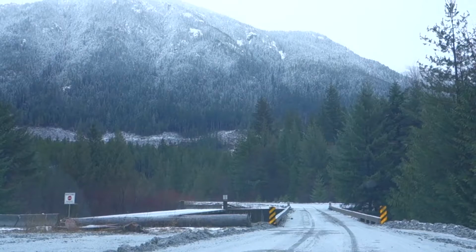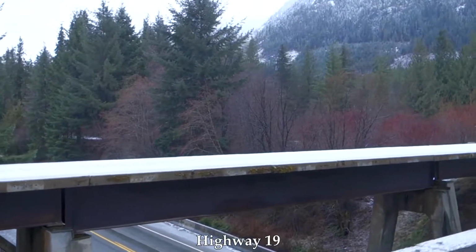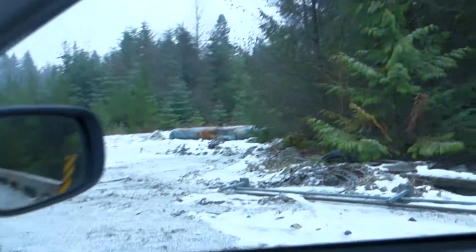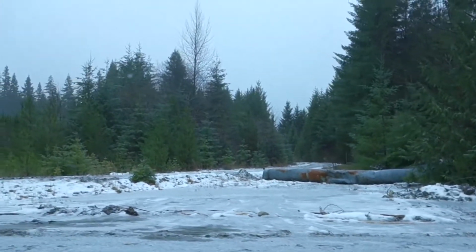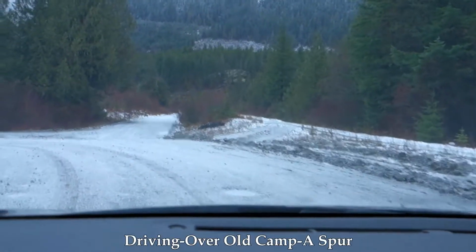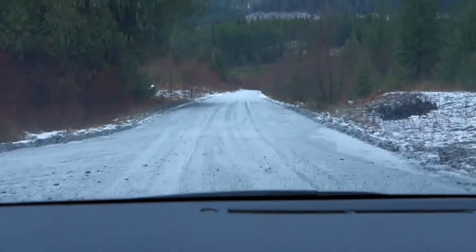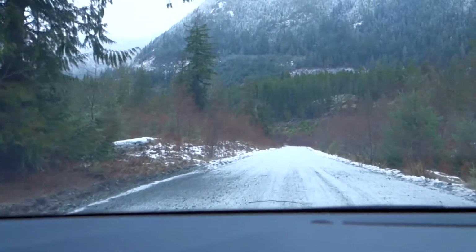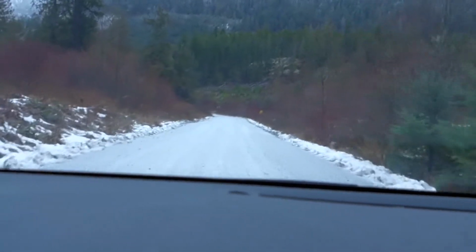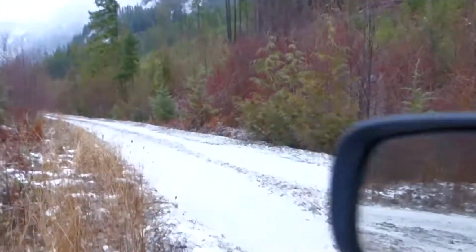Highway 19 is just in front of me below these bridges. There's the main line going south there. And the main line on the right going north. And I'm going to follow the logging road. It appears to be well maintained, not any amount of snow. I can do this. Maybe a smoother ride now that it's frozen. I might do this a few times. Show you what the main line looks like.